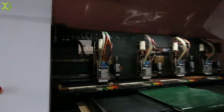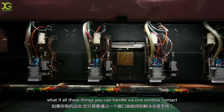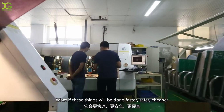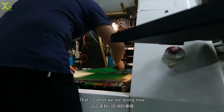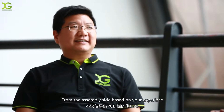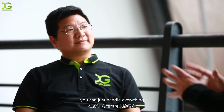So just imagine, what if you could handle all these things through one window of contact? What if these things were done faster, safer, cheaper? That's what we do now. Yeah. So you have trusted suppliers that you've been working with for many years, right? From the assembly side, based on your experience. Yeah. Also on the bare board side. And from the design aspect, you can just handle everything.